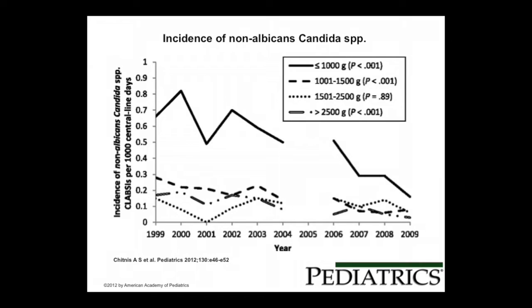Has that resulted in a change in the incidence of non-albicans species? No, we've seen the same decrease in the incidence of non-albicans species, again in neonatal intensive care units nationally, and very little change seen in the birth weight groups with low incidences to begin with.